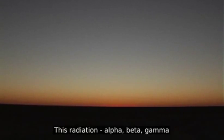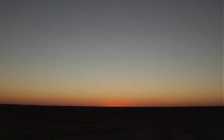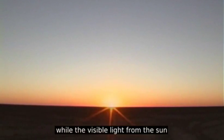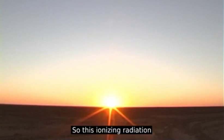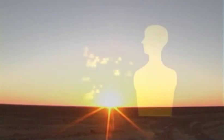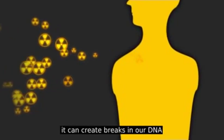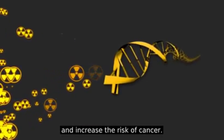Those radiations, alpha, beta, gamma, carry a lot of energy. For example, a typical gamma radiation will have an energy of 1 million electron volts, while the visible light from the sun has an energy of 1, 2, 3 electron volts. So those ionizing radiations carry a lot of energy. You know that if you spend too much time exposed to solar rays, you can get skin cancer. So you can imagine that if you receive alpha, beta, gamma radiation, which are much more powerful, they can create breaks in our DNA and increase the risk of cancer.